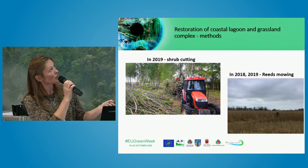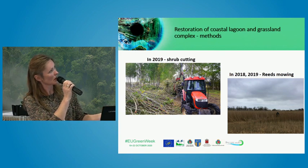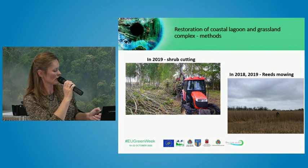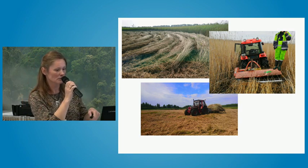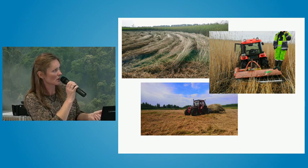And here are the tractors working with the shrubs and the reed mowing. Also by hand, it's handiwork, and also tractor. Some tractor work was also problematic because of the water level. And here we can see that all reeds are removed from the territory.